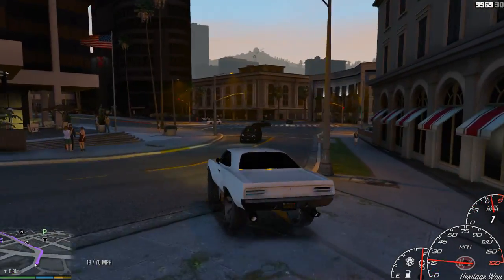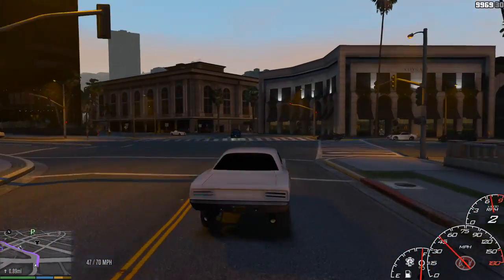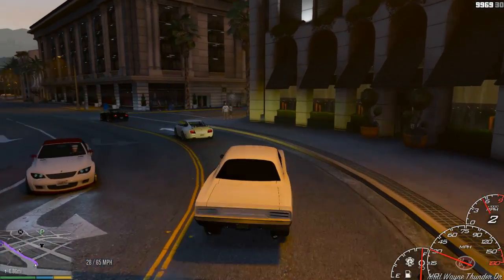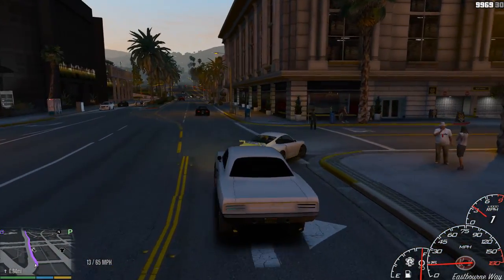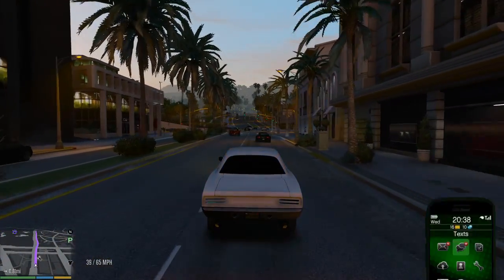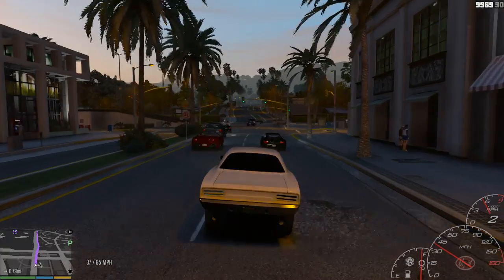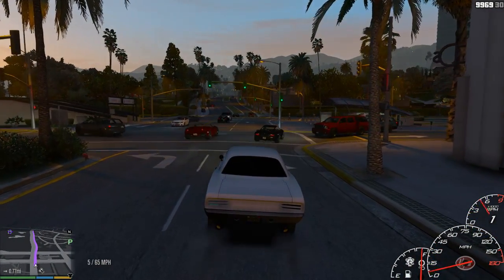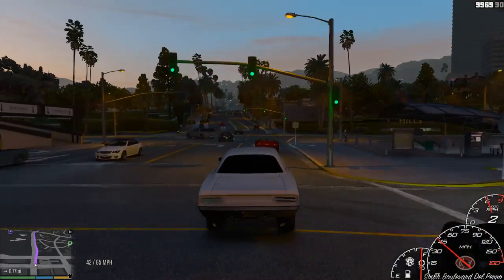So let's go take a look at this house, because I do have my in-game time synced up with my PC time. Whatever time it is in-game, that's what time it is in real life. So it's 8:37 p.m. right now for me in real life, and I'm hoping to get this video up for you guys tonight as well.